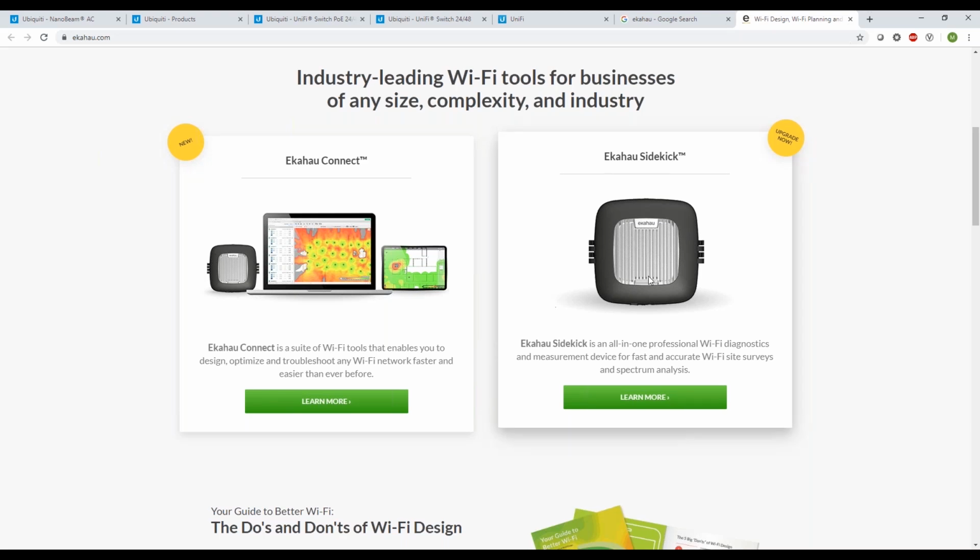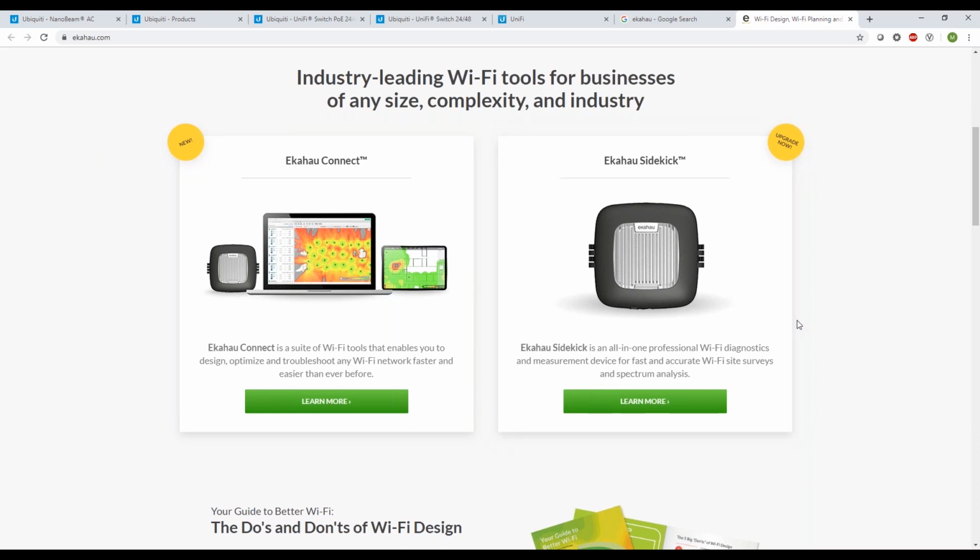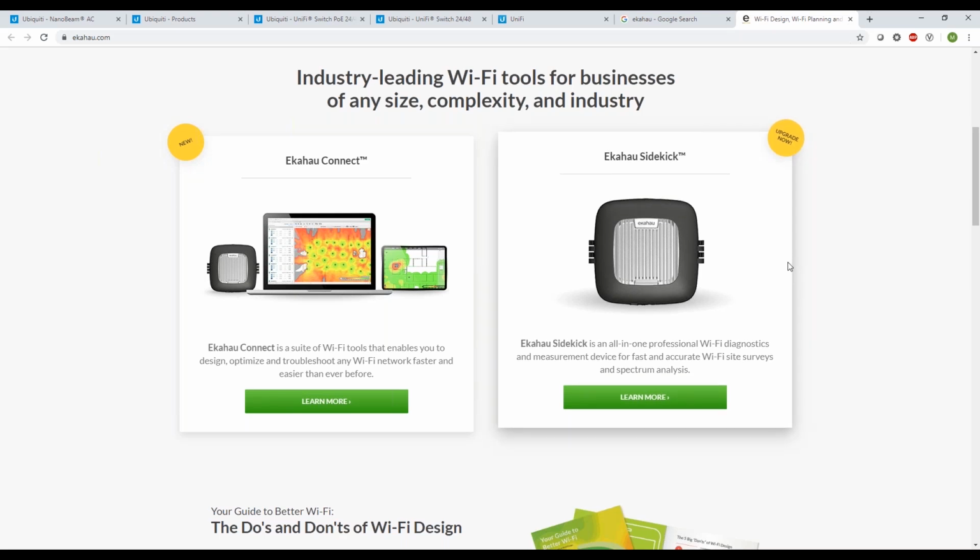This product that you're seeing right here is like an access point itself, and it measures wireless signals in the environment, so using something like this would tell you which channels you should be using to avoid interference. I believe with the Ubiquiti solution, if you leave it on auto, it's going to configure the access points so that they're not interfering with each other, but unless you have a specific model, it's not going to be actively scanning for other wireless signals.